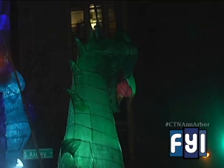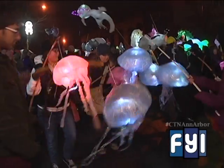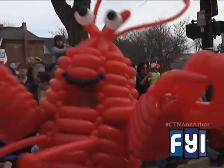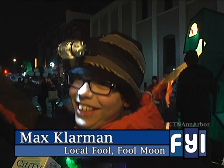And unique designs are aplenty. I saw a big dragon. There's a giant rabbit floating around that's awesome. And there's a lot of jellyfish, too, I'm seeing. Definitely the lobster. There is a balloon lobster, a full lobster suit made entirely of balloon. They're sort of fairly realistic three-dimensional figures, and the faces and the heads are quite entertaining. Ann Arbor rocks. It's awesome.